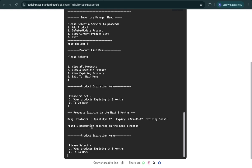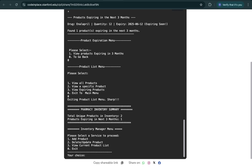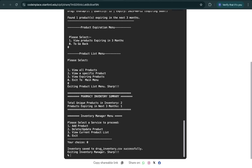Then the software is going to loop back to the menu for the expiration, and it's going to ask if we still want to review the products that are expiring in 3 months, or if we're going to go back. So we're going to say 0 and exit to the main menu. So basically that's how the program is running. Let's just exit. Inventory saved to drag inventory to CSV test successfully, and then exiting inventory manager.